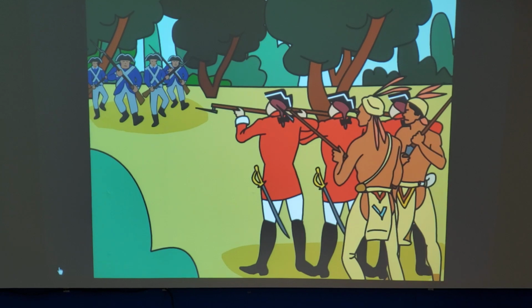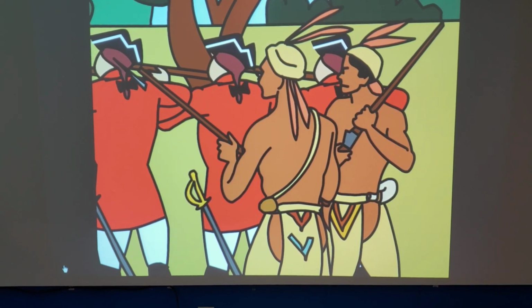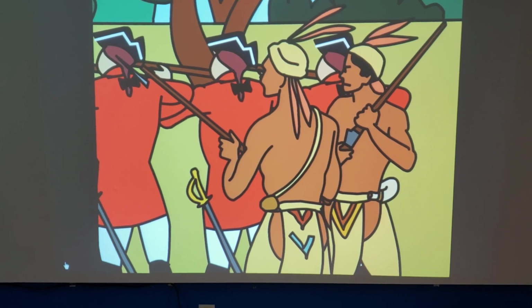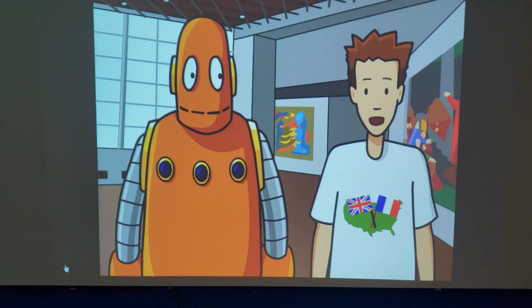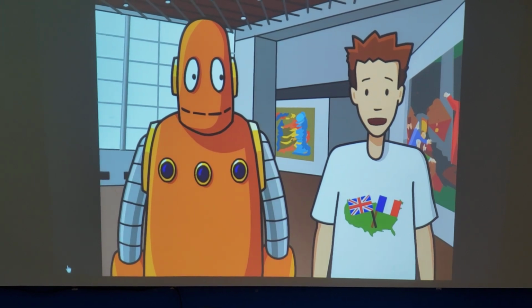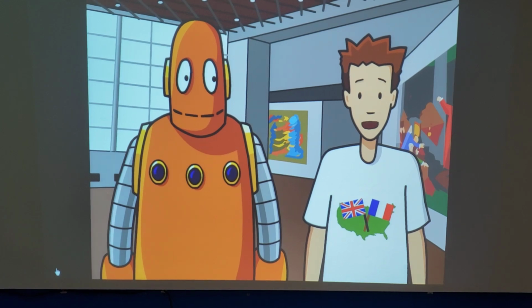The Brits had some native allies, the Haudenosaunee, also known as the Iroquois Confederacy, a powerful six-nation alliance to the east. Still, the British weren't very good at fighting on the uneven terrain and were constantly forced into retreat. But by 1758, things began to change.